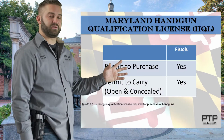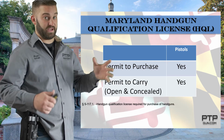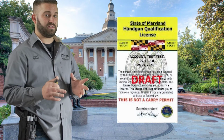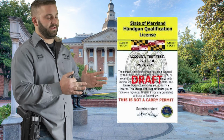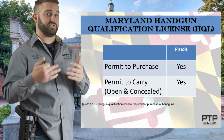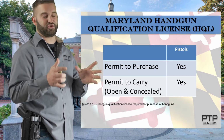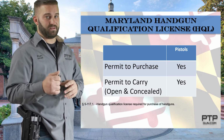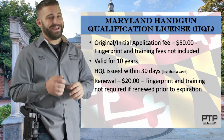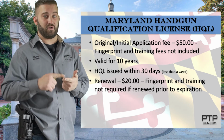Now, like we talked about earlier, does Maryland have a permit or license you have to have just to be able to buy a handgun? Yes. And again, what is that called? HQL, Handgun Qualification License. That's what this training is a lot of times used for, so people can meet the training requirements for their Maryland HQL. So with that HQL, it allows you to buy handguns. You do not have to have the HQL if you've already owned handguns.